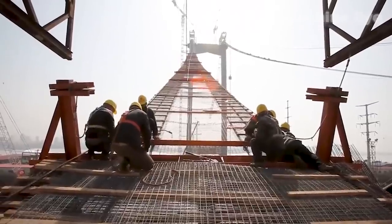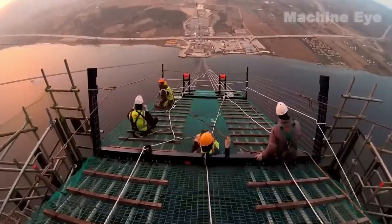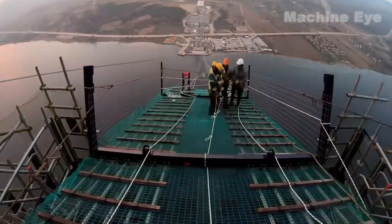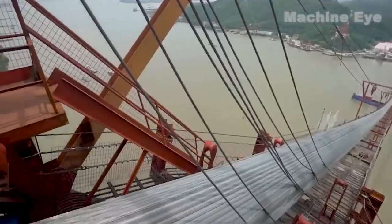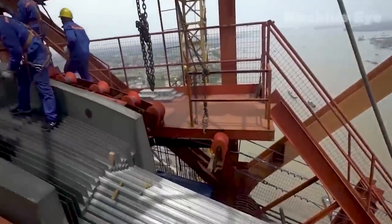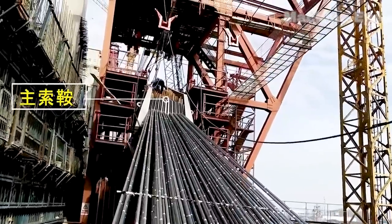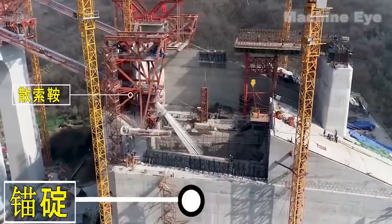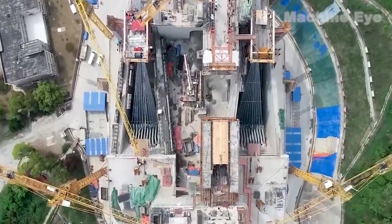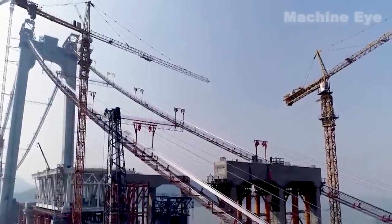Once the catwalk is completed, the installation of the main cable can begin. The installation process of the main cable takes several months. Workers use a cable traction system to pull each lock bar from the northern bank's anchorage to the bamboo saddles at the top of the towers. The bamboo saddles evenly distribute the force on the main cable, change its direction, and transfer the pressure to the main towers. At the end of the main cable, there are anchorages where the cable is dispersed and connected to the anchoring system, relieving stress on the anchor bolts and ensuring structural safety.